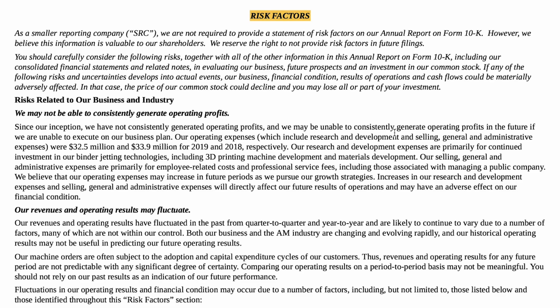Okay, and as for risk factors, I'm looking at their 10K right now, which is their annual report, where they list out some of the potential risk factors that they see affecting their business. They might not be able to consistently generate operating profits. Since their inception, they have not consistently generated operating profits and may be unable to consistently generate operating profits in the future. They're saying that they believe their operating expenses may increase in future periods as they pursue growth strategies. I'm personally okay with that, and I would like to see them invest back into the company.